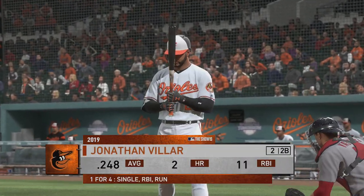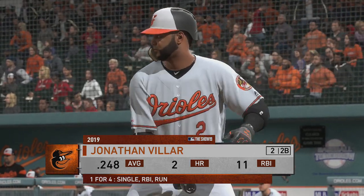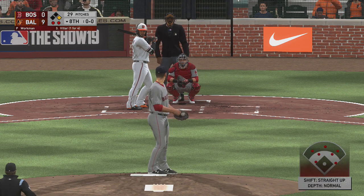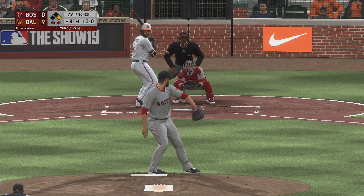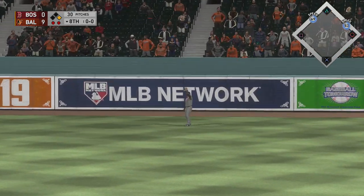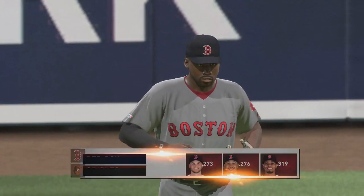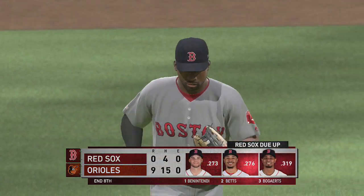Digging in, Jonathan Villar. He came through with an RBI single in his last at-bat. From the stretch. Pulled toward right center field. Bradley on the run. He's there to track it down, and that'll end the inning. Orioles leave one, but they hold a 9-0 lead.